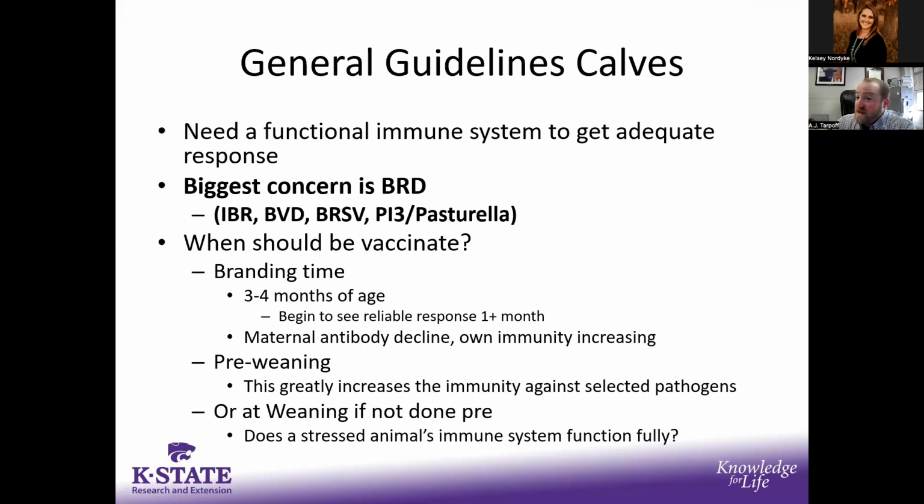So we may start a vaccine program for baby calves as early as about a month of age. But in reality, we may start vaccinating at about 3 to 4 months of age for a first round of vaccinations for a young calf, and we refer to that as branding time. So we may vaccinate at branding time at 3 to 4 months of age, and then wait until just before weaning, because we traditionally wean when they're 6 to 8 months of age, and we separate the calf from its mother. That's a stressful time, so we try to build protection against some of these pathogens prior to those events.